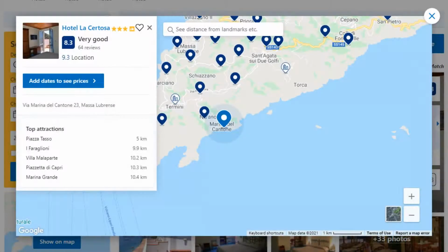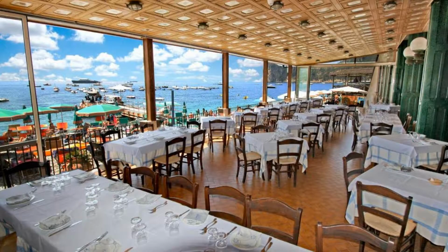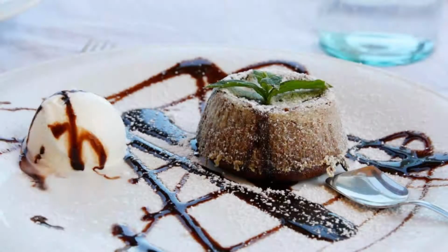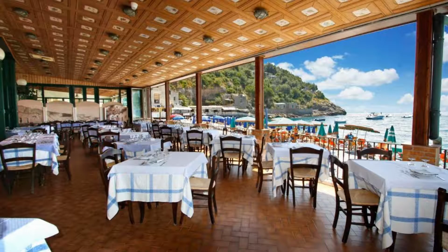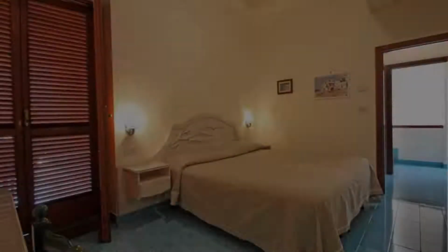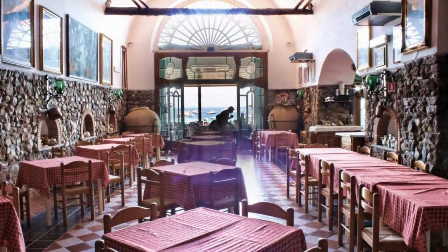Number 10. This is a 3-star hotel. The location of the hotel is attractive and the guests love walking around the neighborhood. Check-in time is 12 p.m. and check-out time is 12 p.m. Guests are required to show a photo ID and credit card at check-in. Pets are not allowed in this hotel.